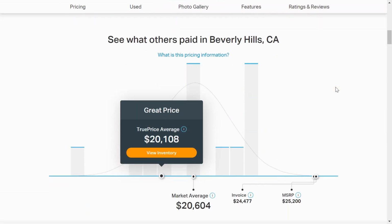Keep scrolling down here. Truecar has an interesting price graph here, which I'll explain. Moving from right to left, same information that was above, the MSRP of this vehicle, which is the suggested retail price, is $25,200. Then they show the invoice price, which is good information to have. This is dealer cost, but keep in mind that dealers can actually go below this price and still make a profit. And as you can see, the average paid is $4,000 below cost. So cost isn't exactly a true term there.